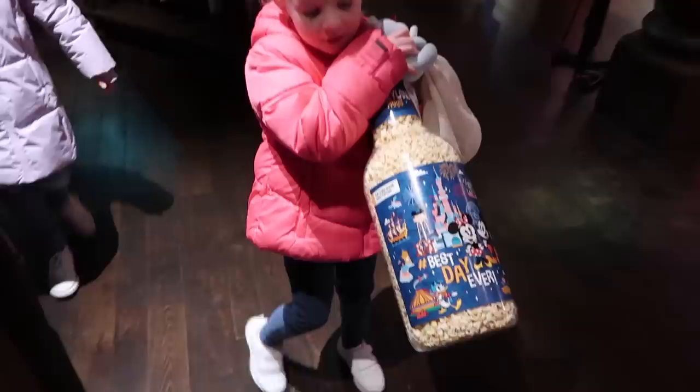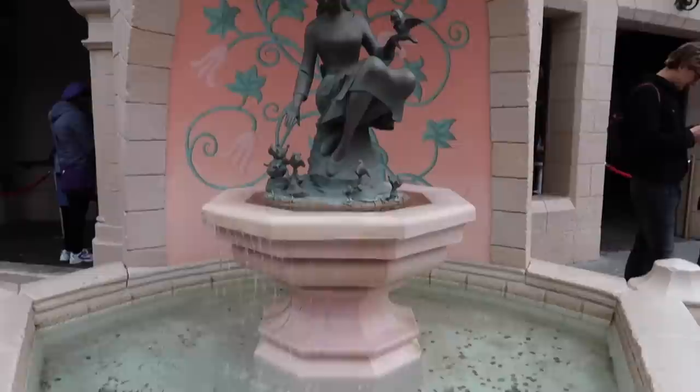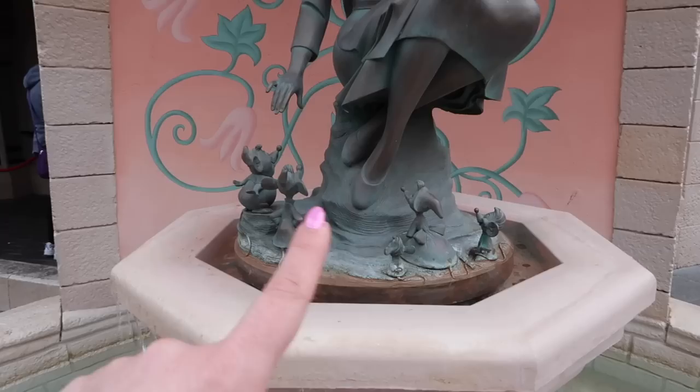I didn't know that they had this fountain here as well. I love this. So pretty, and I like all the little mice details.